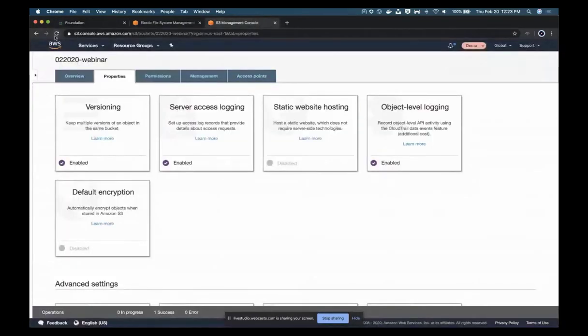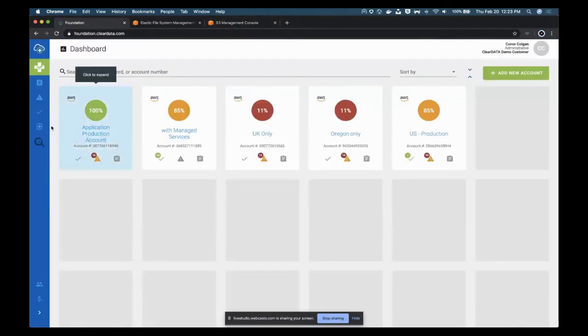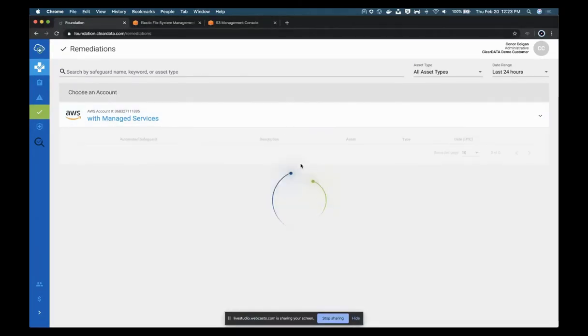And now the one thing I would like to show you is going back to that S3 example before where we changed the bucket. If I refresh the page, you can see default encryption has re-enabled. And if I go back to remediations, you would see a second remediation occur on that webinar bucket. Now, again, that goes back to that culture of compliance and those trends of long-term ongoing compliance.